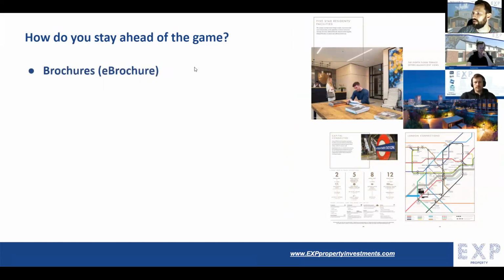The other key things to introduce to your schemes are brochures. You see them all the time, but for me, they've changed over the last couple of years. It used to be all about specification. What level of specification you're putting in for your kitchens, whether you've got stone worktops, laminate worktops. Yes, that's all important, but it's actually the bottom thing on the list that I've got here, because these things, I believe, are more important than the specification of the units themselves.